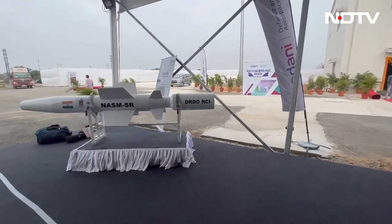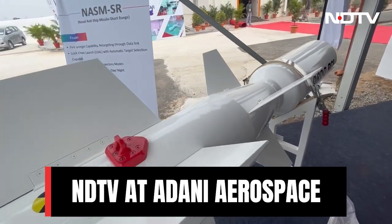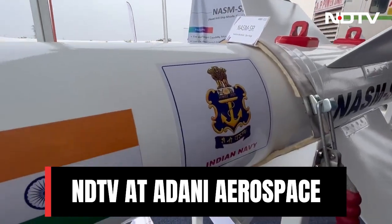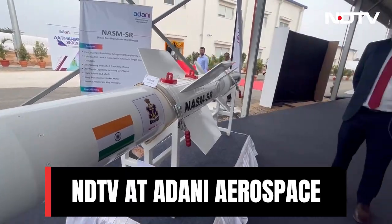Is that also something similar? No, that is NASM, which is a naval anti-ship missile, short range. So specifically for the Indian Navy. Specifically for the Indian Navy, it is launched and goes at a very low altitude over the sea, and is used to destroy objects in the sea. So this is something that would certainly be very relevant now when we're talking about increased offensive on the Arabian Sea or protecting the Indian Ocean region. Yes. And it launches off a warship, is it? Yes, it launches from the warship.